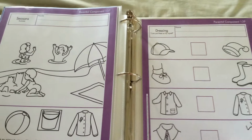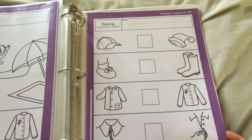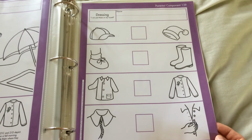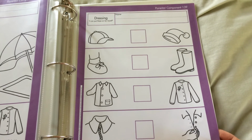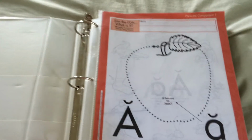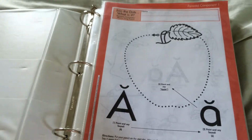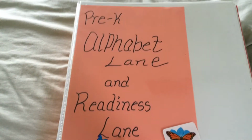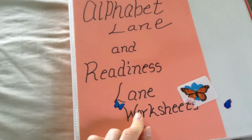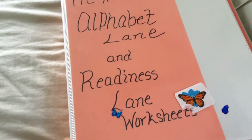There's this one page at the end about dressing themselves, and they can check off if they're able to do each of these items. Can they do buttons and zippers and things like that, and hats and things? Am I able to put these items on myself? And that's the end. So this is what the two workbooks are, they're not really workbooks for this level, it's just a packet of worksheets, the two different sets. They're all in one package, but it's considered two sets. Alphabet Lane, that's the alphabet section, and then Readiness were all the other worksheets that we had.